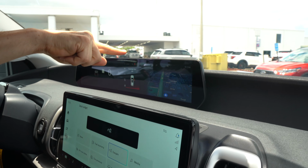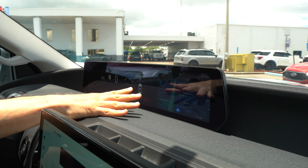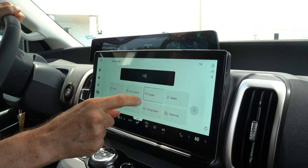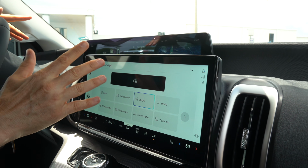So you have your 25 inches of screen up top. This is meant to be like a head-up display. To change anything in the screen, you just touch here and then it changes up top there. That's how they work it.